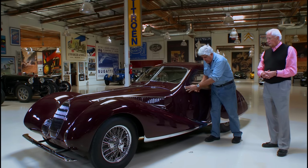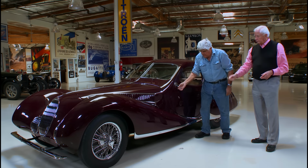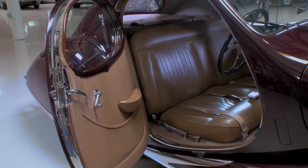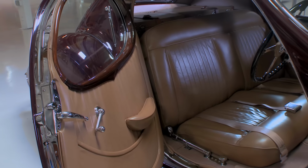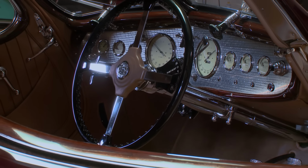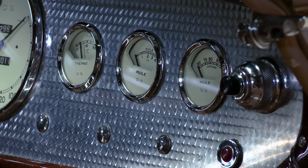Let's go back over this way. We'll take a look at the inside of the car. Look how delicate this is. You press that there, and then push down? Yeah, down. And then pull out. There we go. Oh, man. Look how nicely detailed this car is. Beautiful chrome in here. Certainly one of the most beautiful dashboards of all time. That really is just lovely.